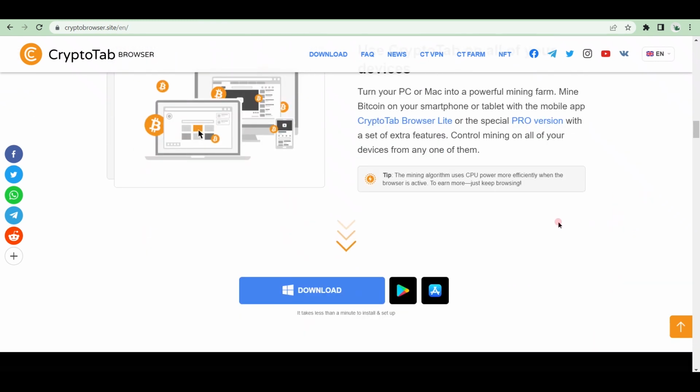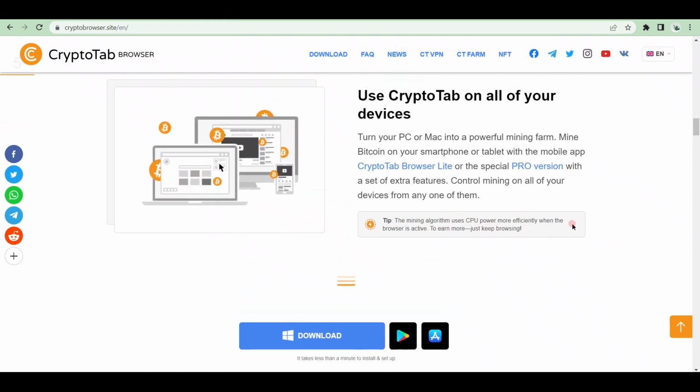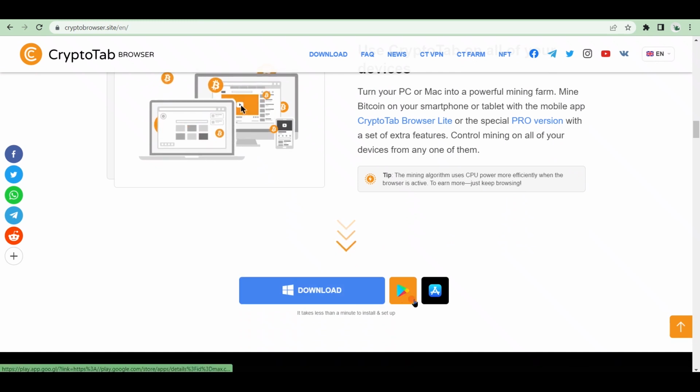As you can see, the mining algorithm will use your CPU power, and it will use your processor more efficiently when the browser is open, so make sure that's turned on. So now to set it up, all you have to do is download it and install it on your device.